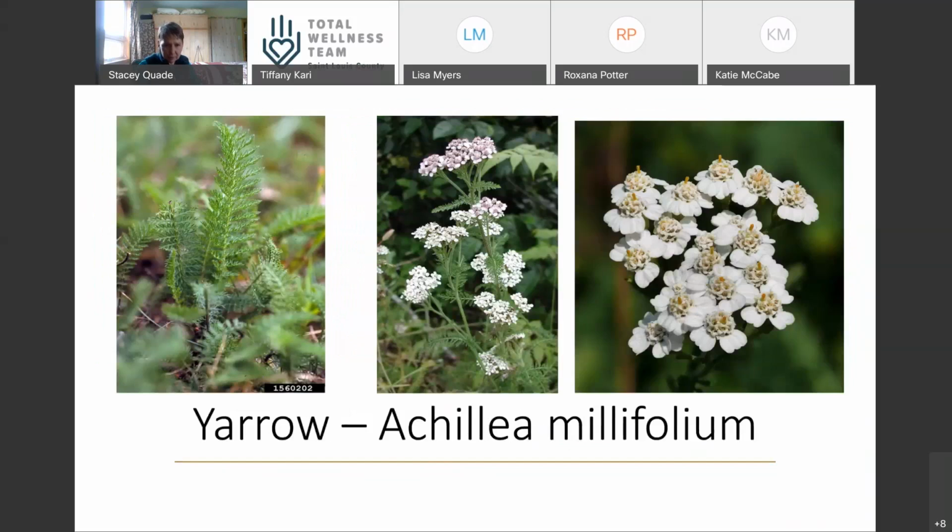Yarrow is another medicinal plant that we use for wound healing. Right now, if you go out and look for it, it's already here in this little baby stage coming up. One of its nicknames is squirrel tail, because this will curl over and it looks just like the tail of a squirrel when they're running. It grows to be about 2 feet tall, and the whole top of the plant is used. So you can use the leaves and the flowers.